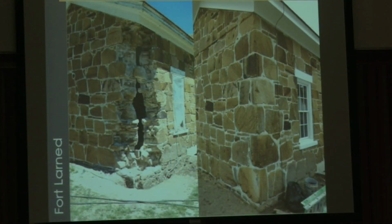So that's a corner of the wall that was failing. We rebuilt it. It did not look like the left side when we got a hold of it. There were just big cracks in it. So that's kind of showing the mid project photograph on the left, and then the post photograph on the right.